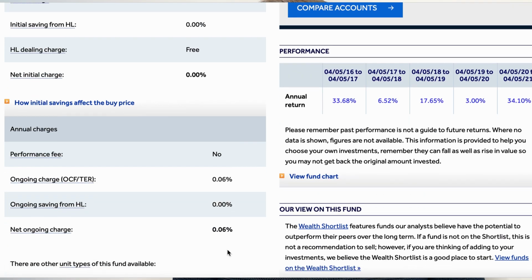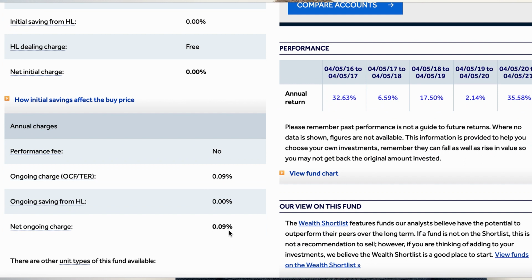However, what I found was the Fidelity S&P 500, exactly the same as the UBS S&P 500. They're both pretty much exactly the same. I can see barely any difference between them. They're both indexes that track the S&P 500. The difference is the cost. So the Fidelity fund was 0.06 and the UBS fund was 0.09. So there's a 0.03 difference between the two funds.